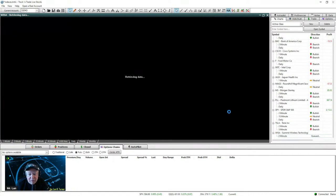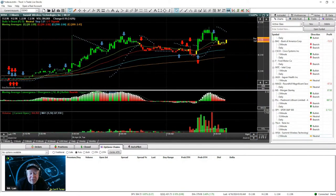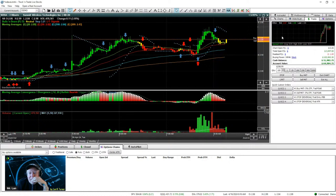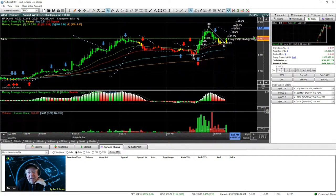Let's go look at a two-minute chart and see what it's doing. If we can get it to pull up. There it is. Now, if we turn off Heikin Ashi, what does that chart look like? That's what it looks like. Volume's not bad. 1.7 million. It's trying to break higher. Should we come in here and put a couple hundred dollars on it? Buy the market. Starting to rally off of that. ABC pattern right here. So we got A, B, C. It's trying to rally. Go back up. Let's see if it wants to go.